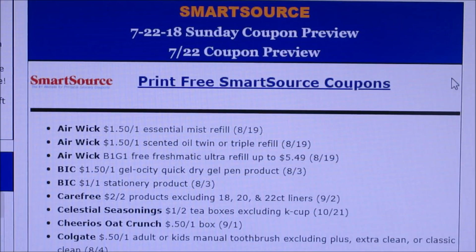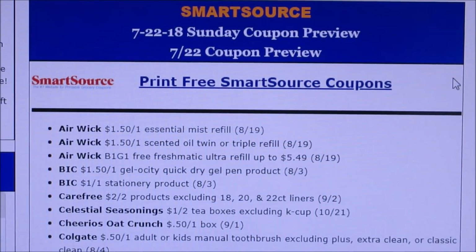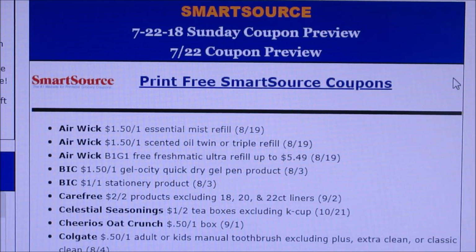I got great news for you guys. The coupon preview has started. I just type in inserts and then whatever Sunday it is, and there's tons of websites. Some websites are super fast at posting it, and sometimes they're not. Usually Tuesdays are the days that they are available.